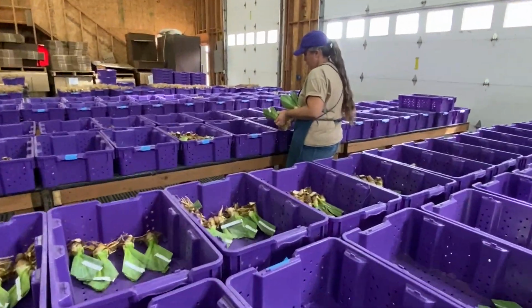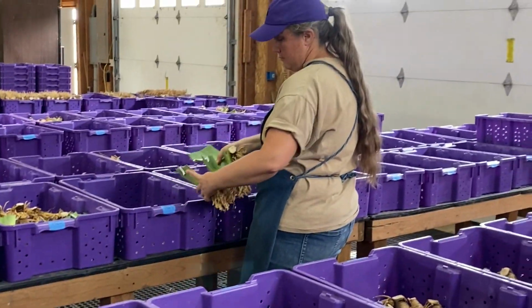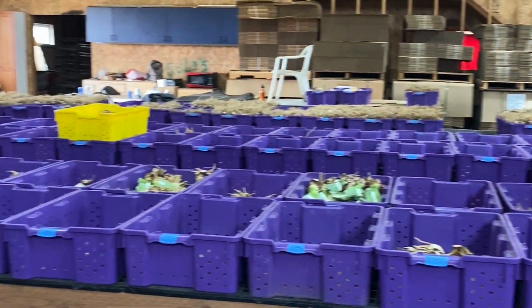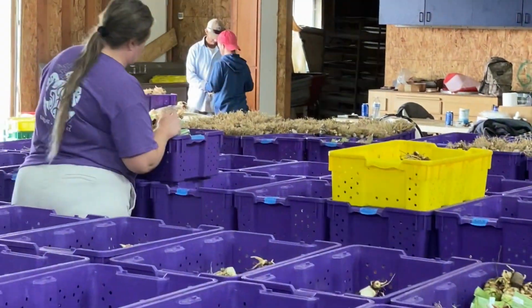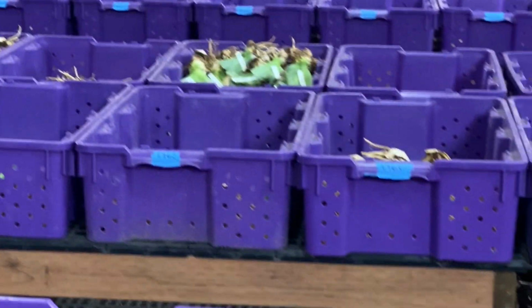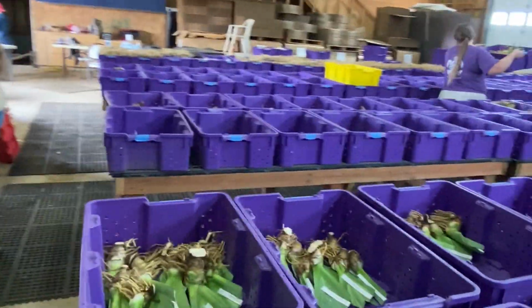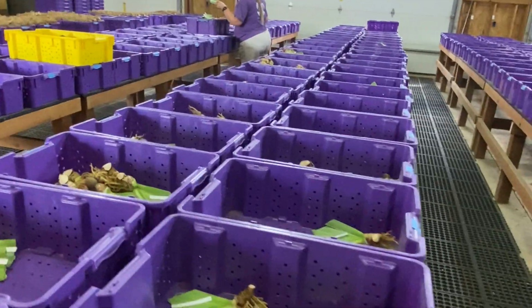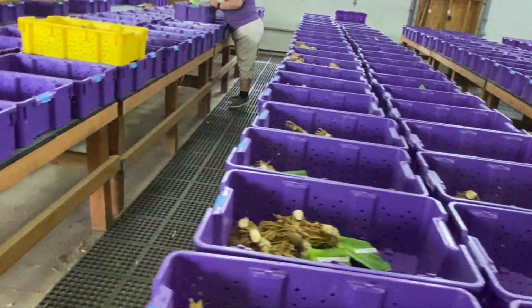And as you can see, there's Catherine sorting some of the numbers right now. And over here we have Heidi doing her thing, sorting the irises. And then once they're done here, like I said, they go to be packed. We can get 48 trays per row of tables.